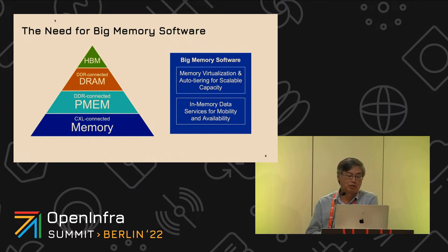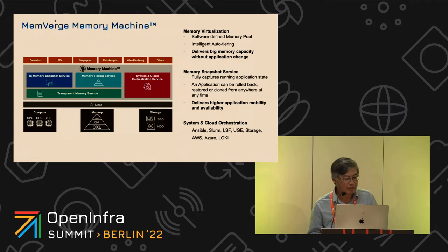What we do is virtualization and auto tiering to help applications transparently consume this stack of different types of memory, and we also provide data services to allow your application to become more mobile even with this memory stack. Just to give you an idea of what our software platform looks like, we run in Linux user space, directly below these applications shown in orange, and I'll talk more about those applications. We virtualize the memory below us and create memory pools.